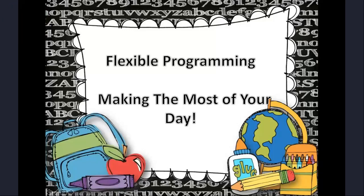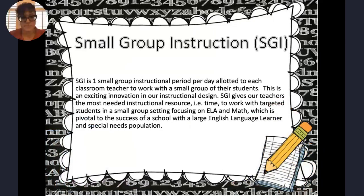Small group instruction is one small group instructional period per day that's allotted to each classroom teacher to work with a small group of their students. This is an exciting innovation in our instructional design.